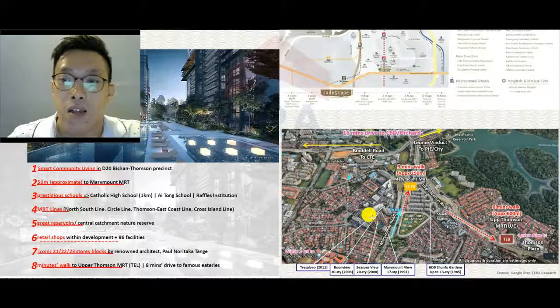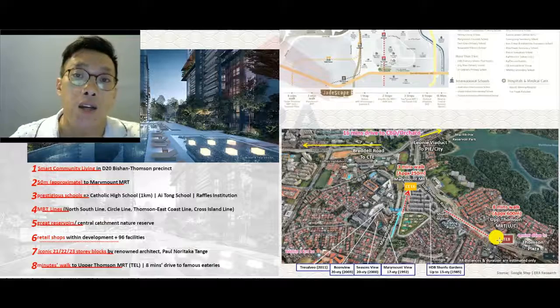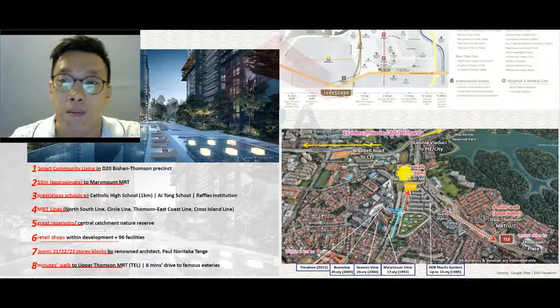And then in time to come, there will also be the Upper Thomson MRT, which is the Brown Line. We call it the Thomson East Coast MRT line. So that's slightly a bit further away. That's about an 8 minutes walk, which is still bearable. But this is good. All right. And the MRT is underground, so you don't actually get noise from the track running past you.